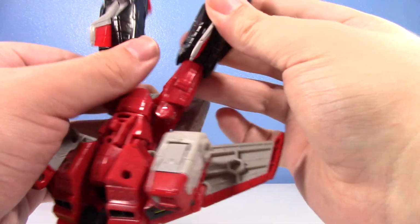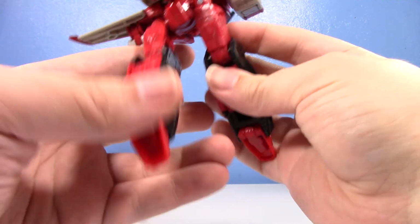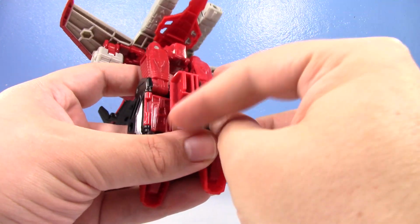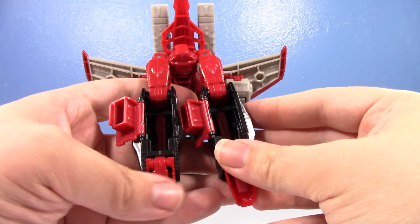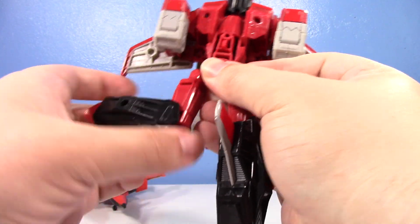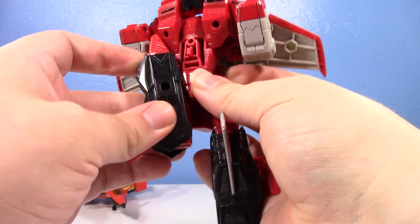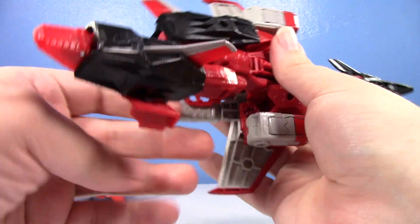Then the legs are pretty interesting. Both of the legs have those panels on the back. See how both of them have that? And you might notice that both the panels swing out in the same direction. At first I'm like, oh no, did I get two of the same leg? But as I was transforming it, I realized, oh, so this one is going to go in like this, and that extra panel is going to be on the top, right?